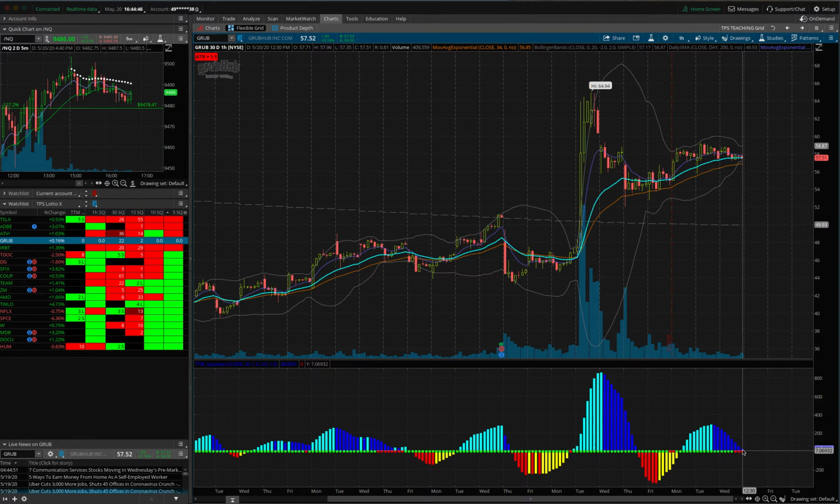So those are the things. We need a trend, we need a pattern, and we need a squeeze. And those are the hallmarks of the TPS system for both Weekly Money Multiplier and Lotto X.